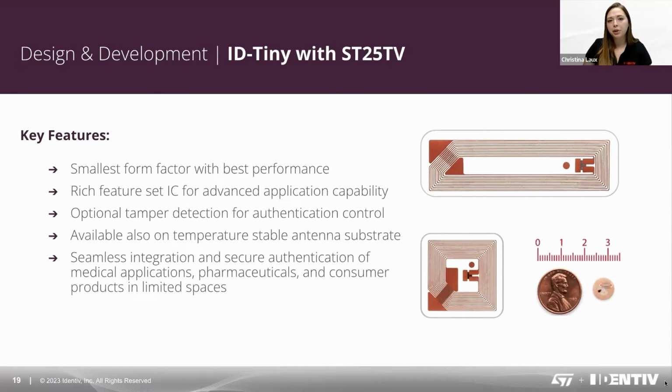The Tiny Tag portfolio, developed with ST together, integrates seamlessly with medical devices, as said, or provides an authentication solution for medicines and luxury goods. What sets this Tiny Tag portfolio apart is its ability to work with most popular smartphones, enabling effortless integration into everyday operations. Behind its compact form factor lies an extensive feature set that enables advanced applications and capabilities that were already explained by Roman before. In addition, the ST25TV ICs offer optional tamper detection, which improves authentication control, and the tiny tags are also available on a temperature-stable antenna substrate, which extends their application as well. In summary, the tiny tag portfolio with the ST ICs redefines the possibilities in limited space and offers a seamless authentication solution.